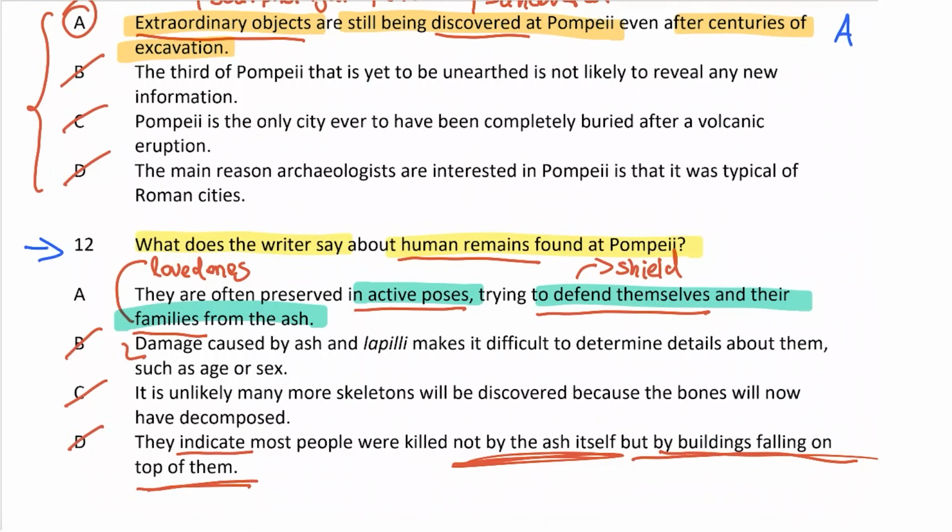So here you can see that you need to be very careful. Do not just match keywords. Always try to understand the meaning of the passage and the meaning of the answer choice, because this helps you figure out the correct answer. So answer A is correct. So we are going to write down A on the answer sheet.